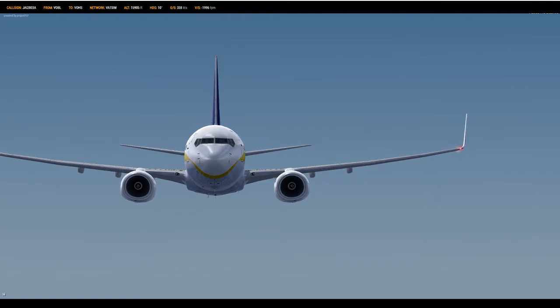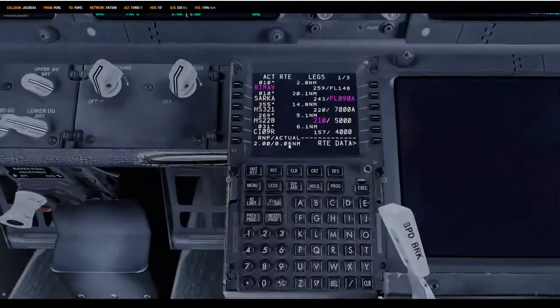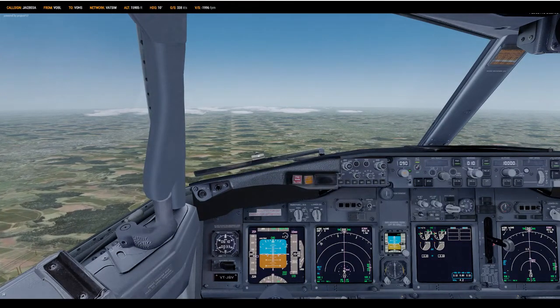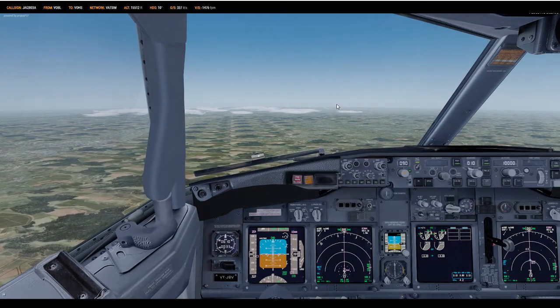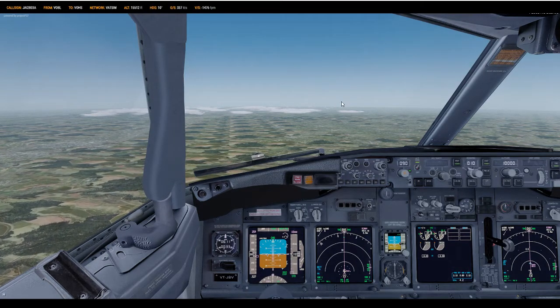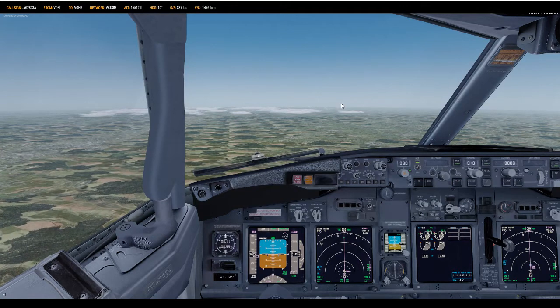JetAirways 2805 contact Shamsudabad approach now on frequency 123.250 is landing Dubai. Contact frequency 120.25, and thank you for your service, JetAirways 2805.